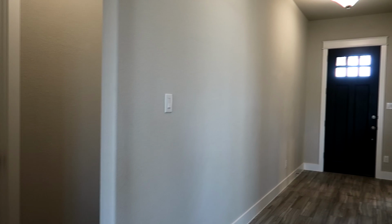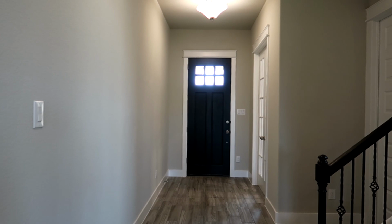Open floor plan on the first floor. I like how this one is a little bit broken up but still quite open. As you first walk into the house, you have this really pretty long hallway that goes into my office, powder room, stairs that go upstairs, and then over on this side we have the laundry room and garage access. So we're gonna go first into my office.